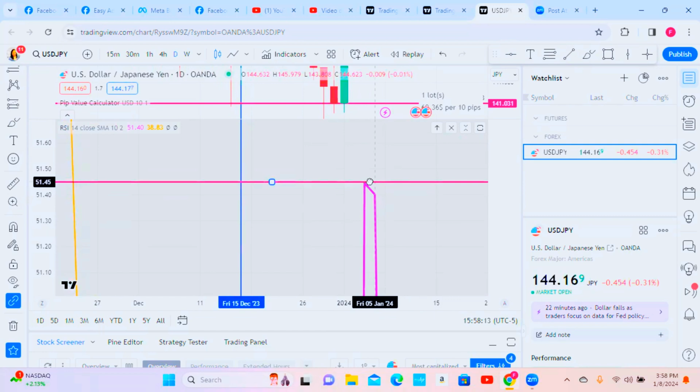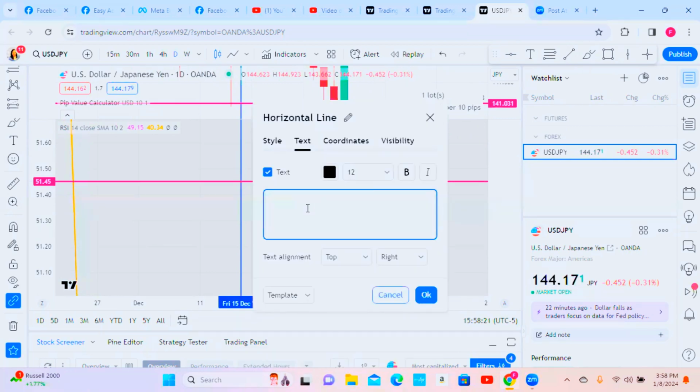Okay, and then with this, you just want to practice this. They do encourage, if you have the time, you can mark up your charts daily. If you're kind of short on time, you can do this once a week. So this is your daily high.